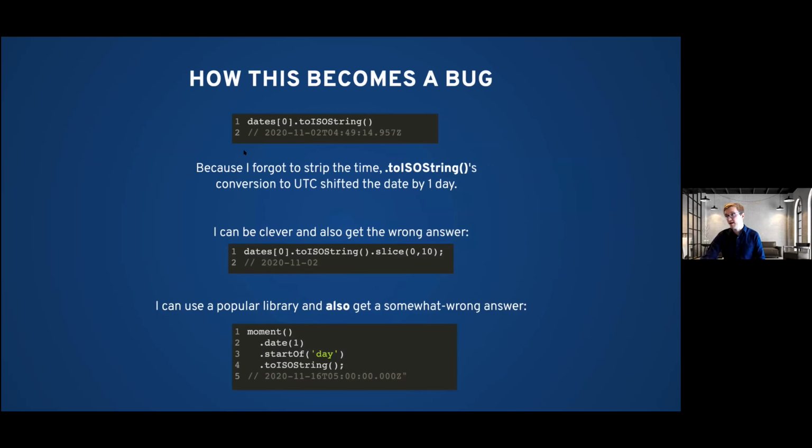Because I forgot to strip the time off or set it to a safe value, toISOString converted to UTC and shifted the date by 1 day. I can be clever and say, oh, well, just strip the time off after I run that, but it'll have already converted for me, and I'm still ending up with November 2nd there.